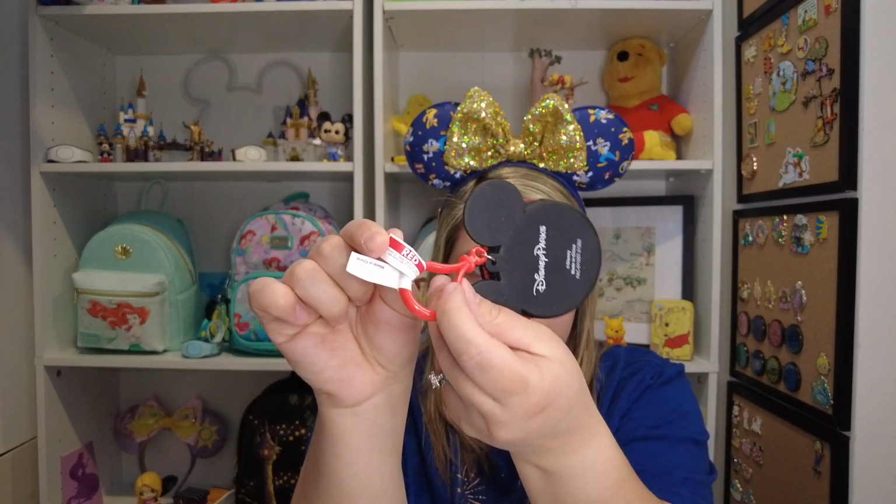My sister actually bought one in Hollywood Studios. These are pretty much everywhere. I think I've seen these every year for the last 3 or 4 years that I've been going, every year in a row. They're $10. They're red is what is on the price tag, but I'm pretty positive that's $9.99.